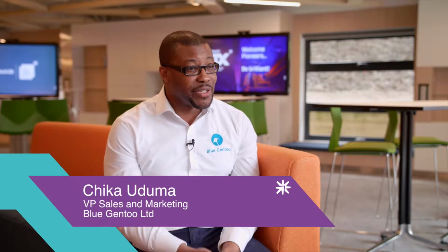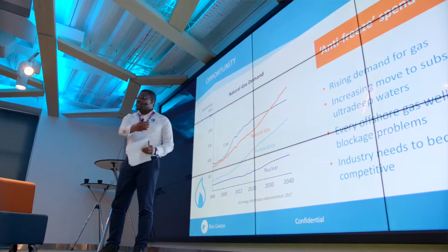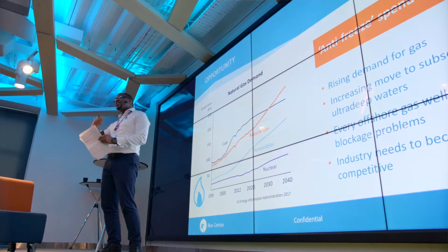BlueGen 2 is all about operationalizing gas hydrate management. Software that's smart to monitor the production stream and detect and predict the early signs of gas hydrates formation, as well as give information to operators as to what to do to mitigate them instantaneously.